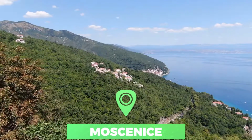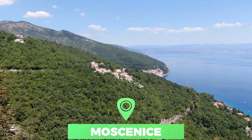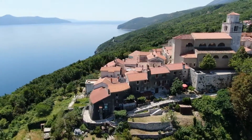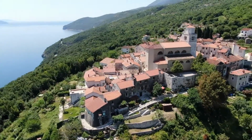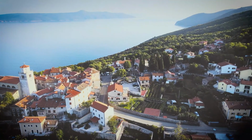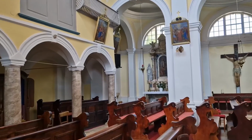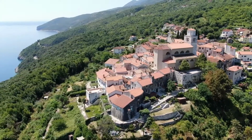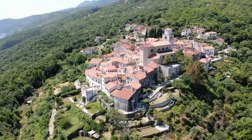At last in the list, number 10, Moscenice. Moscenice is a typical hilltop medieval town sitting high above the Istrian peninsula. The outer walls of the outer ring of houses serve as fortified walls for the enclosed town. This doesn't leave a whole lot of space inside, creating a tight-knit community, literally.